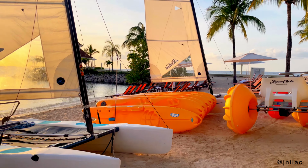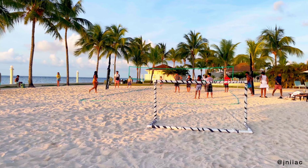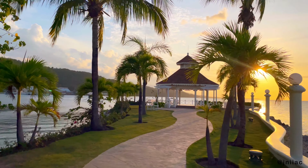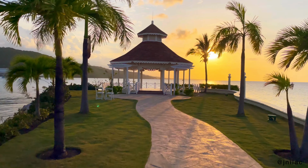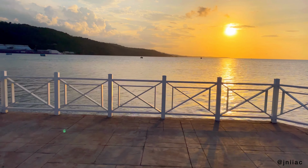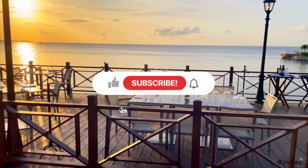Here you can see a few more of the non-motorized sports that are all included with your booking. And then here is the volleyball setup that I mentioned earlier. And then there's a beautiful terrace that's often used for weddings. Just wow. Let me just say, the water in Ocho Rios is crystal clear. And then for the best water views at dinner, there's a restaurant located on the pier.